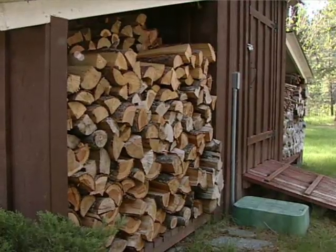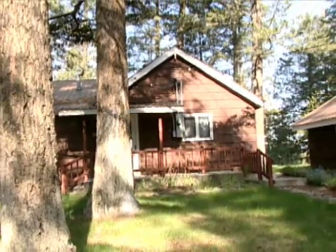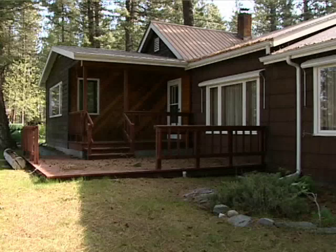And don't overlook this wood pile over here. The assessment? With enough time to prepare these vulnerable areas, this home has a decent shot of surviving the fire. Okay, so how do you prepare a structure?